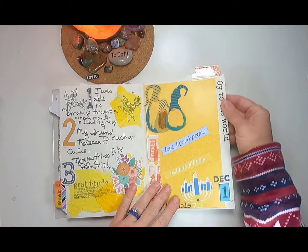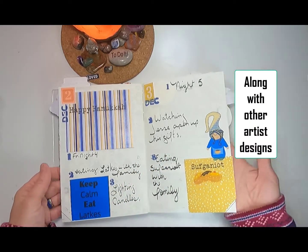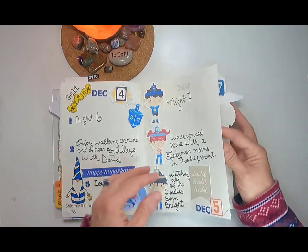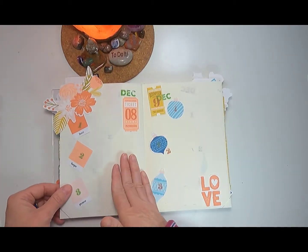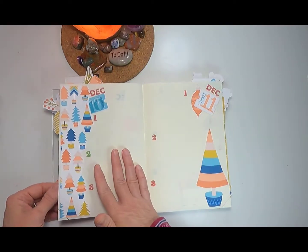The first couple pages are of Hanukkah, where I used my own designs. And then starting on day 7 is where I started adding in the Christmas trees, along with some of the background papers and the other items that she designed for this particular set.